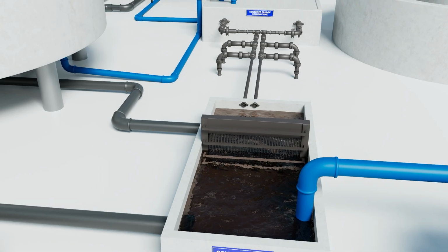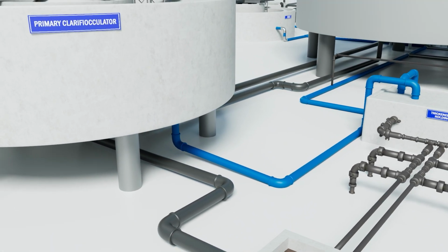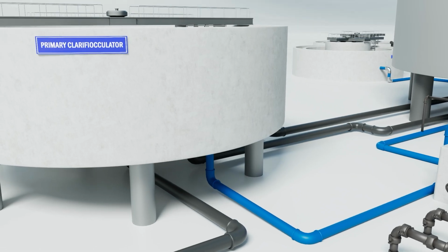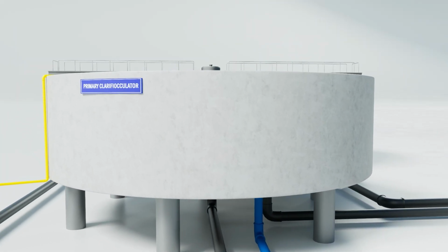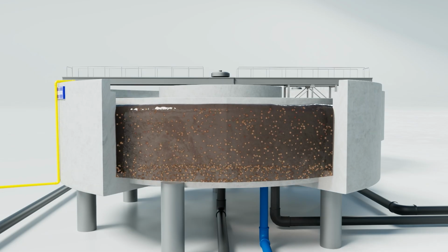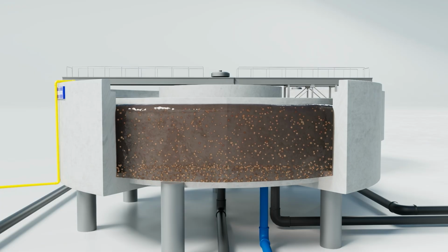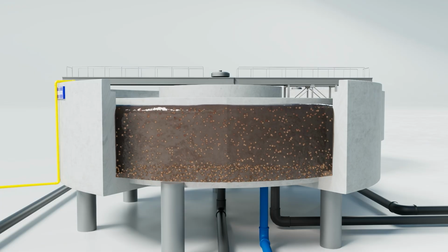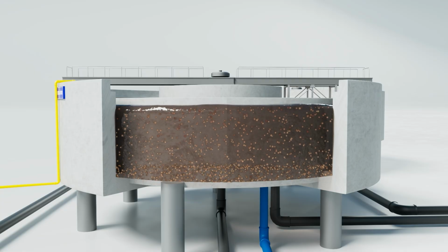The effluent passes through a screen bar in the wet well to remove floating materials such as plastics and rags, which helps prevent clogging in the treatment units. Primary treatment. The effluent undergoes primary treatment in the flash mixers, where coagulants and flocculants are added via dosing pumps. This prepares the effluent for the clarification process.